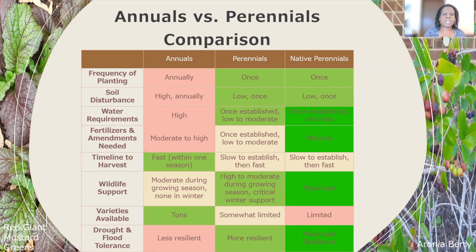In terms of the timeline to harvest, the annuals definitely have the advantage here. It's fast within the one season. Sometimes you can get multiple crops within the one season. Whereas with the perennials and the native perennials, this is definitely where you have to be patient. They can be slow to establish, and typically they are, because they're really trying to develop the root systems first. And then they can grow quickly from year over year in terms of yielding the harvest. And typically it's a pretty abundant harvest. However, you are going to have to wait for it.